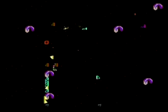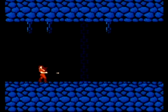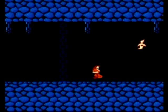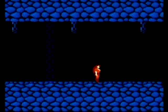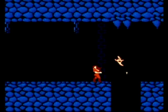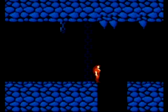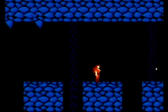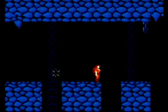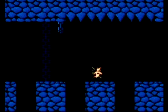Moving right along. Alright, next up we have Haunted Hill. Haunted Halls. Okay, so it's another platformer. Much like Ooze, you press A to shoot your weapon, which in this case is a cross gun, and B to jump. Much like Ooze, you have to press B first and then use the D-pad to carry your momentum mid-jump. And I died.